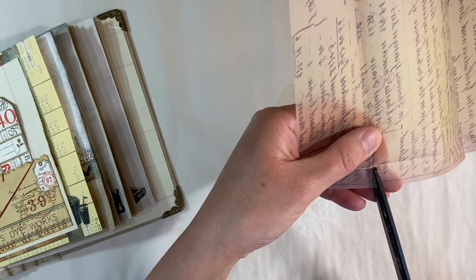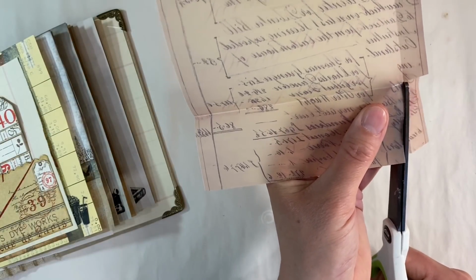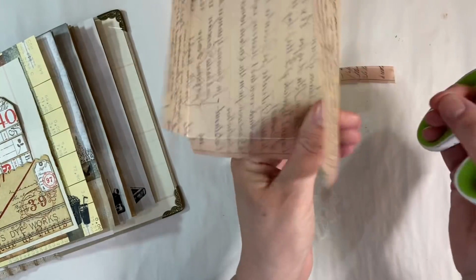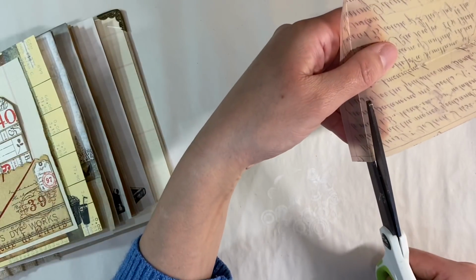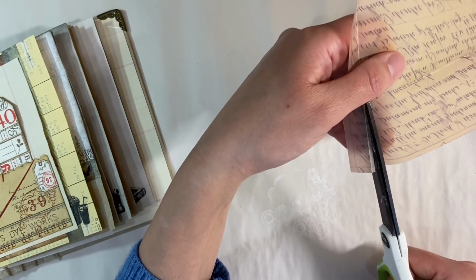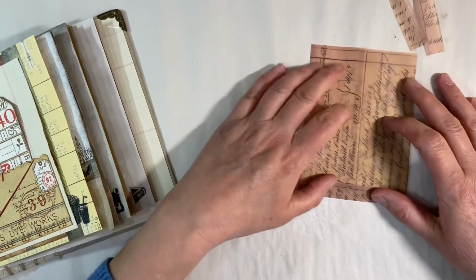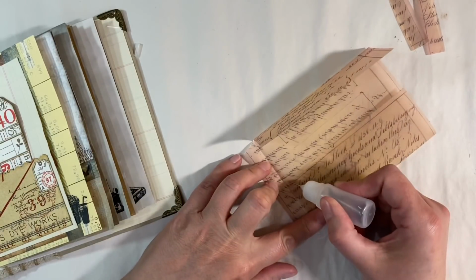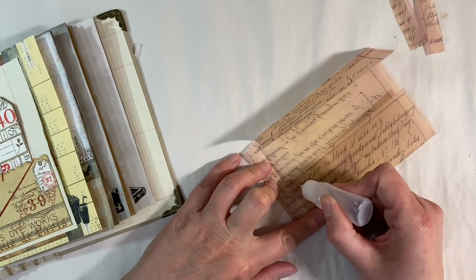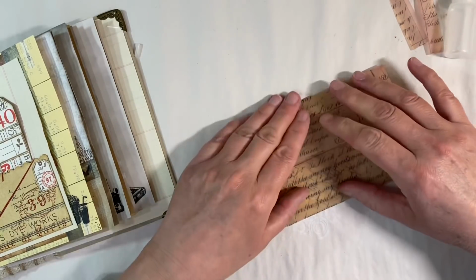So I'll just cut myself a triangle here, and whoops, triangle on this side too, and I'll do the same on the other side. There we are, and then I can glue that all shut. I want to leave it open at the top, so that will fold up like that. Again, I'm just going to use 3-in-1 to do that. So I'll just apply the glue here first, all the way to the top. There we are.